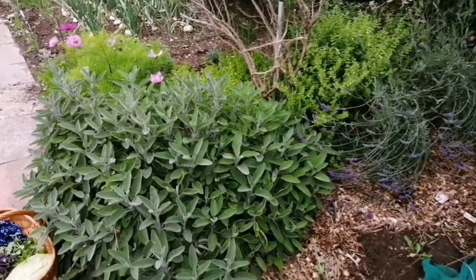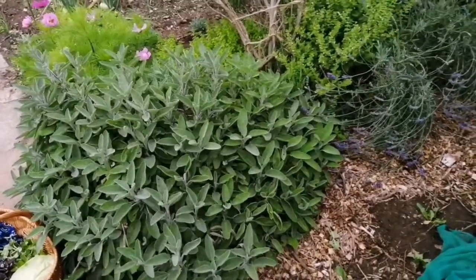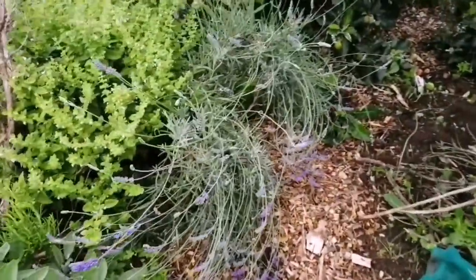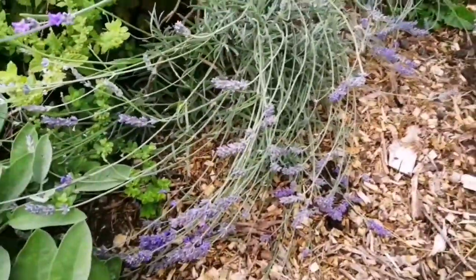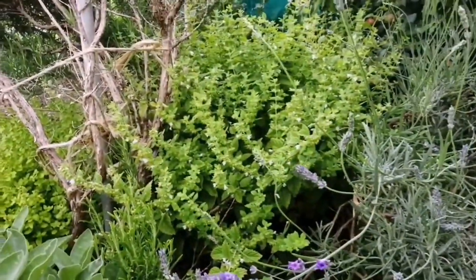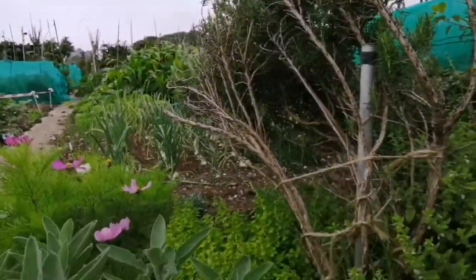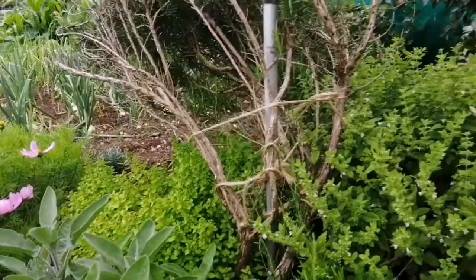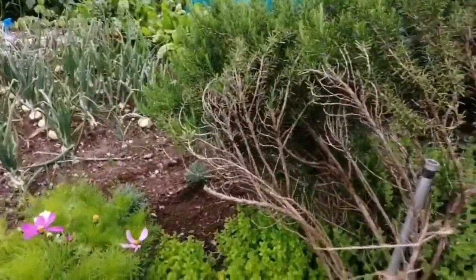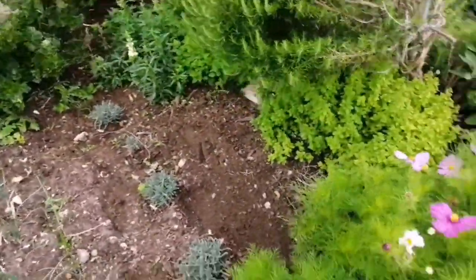So here's my little herb bed. I have some sage, which has grown back nicely after I pruned it hard. Some lavender, which is just about ready to harvest. Lemon balm, which I totally regret planting. Rosemary. More oregano, because apparently you can't have too much. Some more lavender here in the back that are newly planted this year.